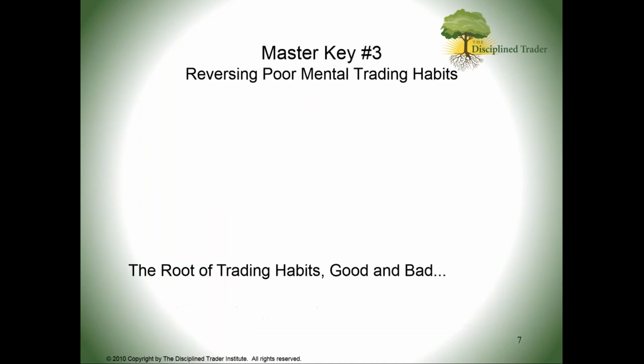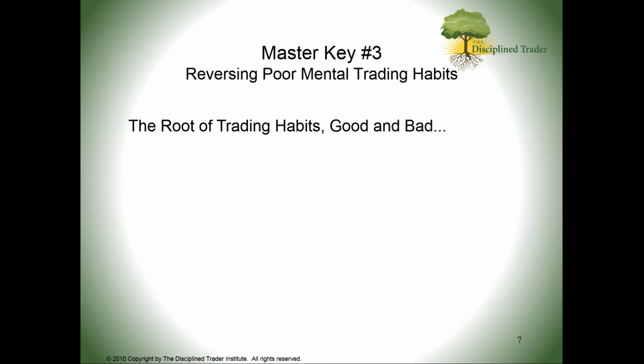Okay, reversing. Now, I gave you master key 1. I know I'm talking fast, and I'm sorry for those of you whose first language isn't English, but you'll get the recording of this and you can slow me down, I'm sure. The first master key was creating your trading plan. Second was the money management. The third is reversing your poor mental trading habits.